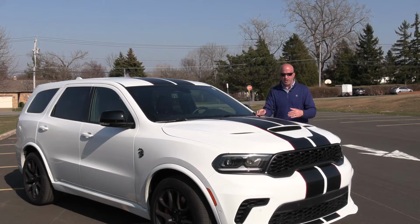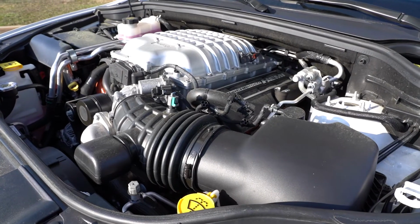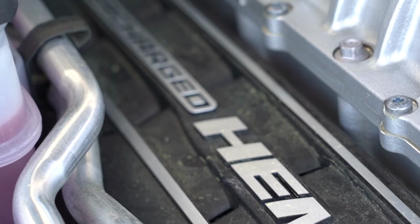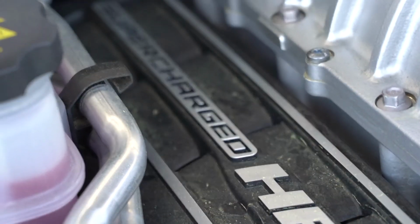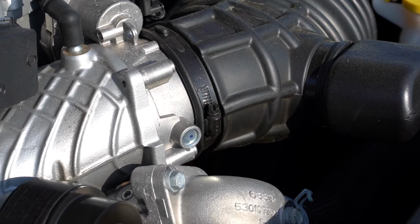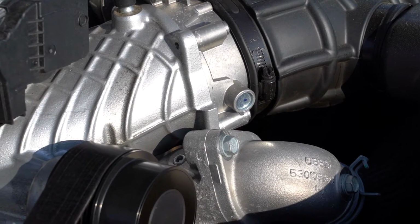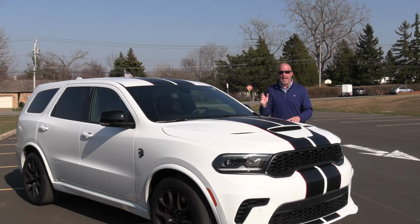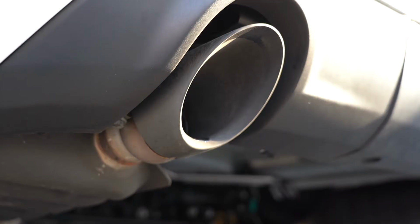Now what we have underneath the hood is a supercharged 6.2 liter Hemi V8 engine that delivers around 710 horses and 645 foot-pounds of torque. And if you need to know 0 to 60 numbers, a whopping 3.5 seconds, the quarter mile in 11 and a half, and top end speed around 180 miles per hour.